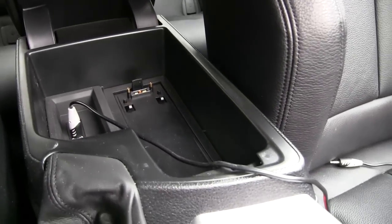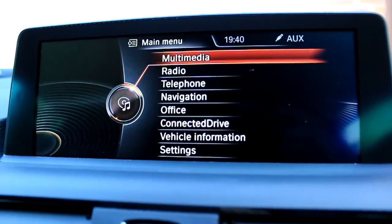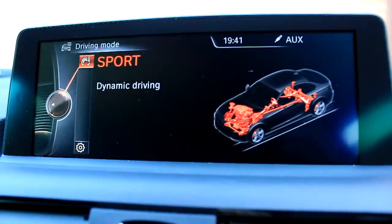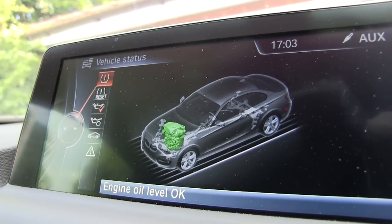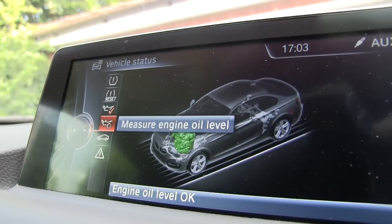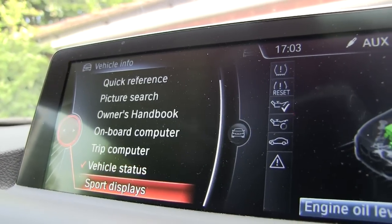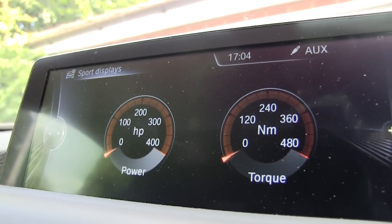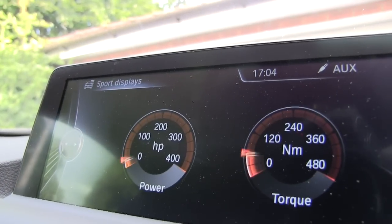Then there's the BMW iDrive system, which is displayed on this screen. The screen looks like it should kind of pop up and go down, but it doesn't, it just stays there. It's pretty straightforward. The owner's handbook is all built into that as well, which is quite useful because say it pops up saying, oh, you need to top the oil up, you can just click on a button from that warning and it'll take you straight to the page in the owner's handbook where it'll tell you exactly which oils you need to use. So that's actually quite handy.